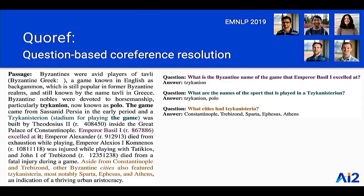Okay, what does this actually look like in practice? Here's an example. Hopefully it's big enough. So what is the Byzantine name of the game that Emperor Basil I excelled at? Turns out this localizes pretty easily to right here. Emperor Basil I excelled at it.